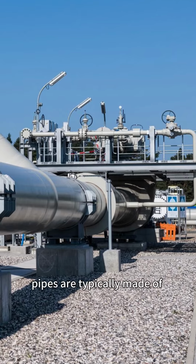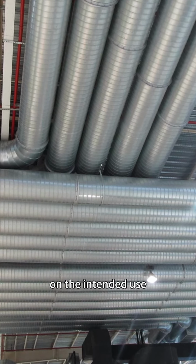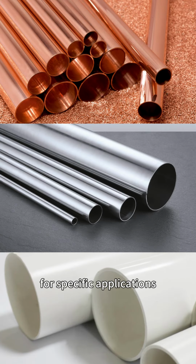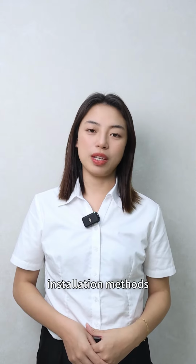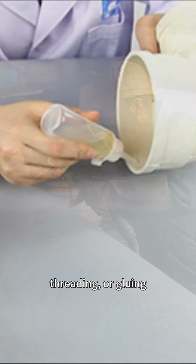In contrast, pipes are typically made of various materials depending on their intended use, including copper, steel, PVC, or even clay for specific applications. Conduit and pipe also differ in terms of their usage and installation methods. Conduit installation involves fittings and connectors, while pipe installation often requires welding, threading, or gluing.